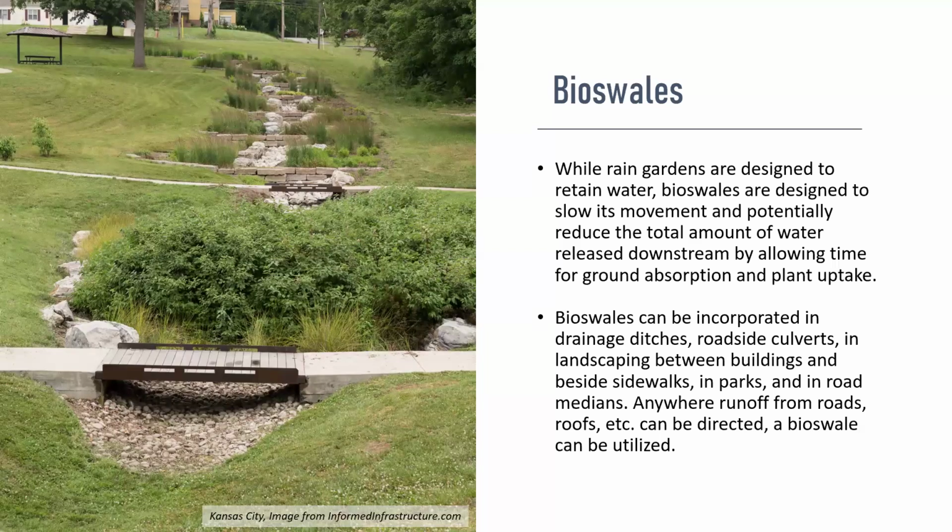Bioswales. Here is a big one. This is from Kansas City. I believe this is from the Missouri side. I'm not certain. But again, this blog linking this is attached to my sources at the end. So while rain gardens are designed to retain water, bioswales are designed to slow its movement and potentially reduce the total amount of water released downstream by allowing time for ground absorption and plant uptake.